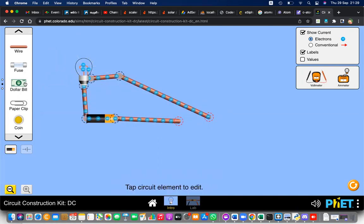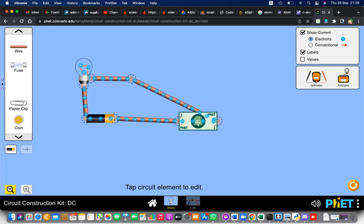So let's use a dollar bill. Is it a conductor or insulator? A dollar bill. I put that. The bulb is not turned on. Is it a conductor or insulator? Insulator. Yes, it's not a conductor.